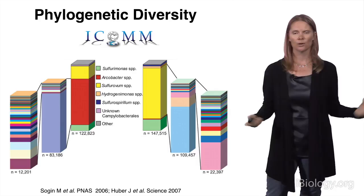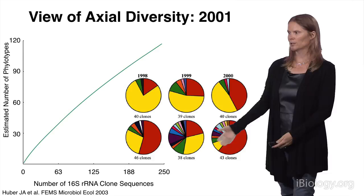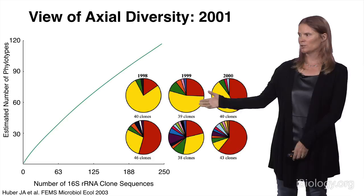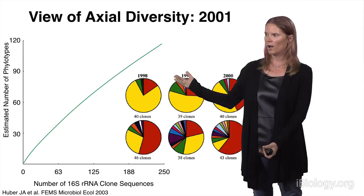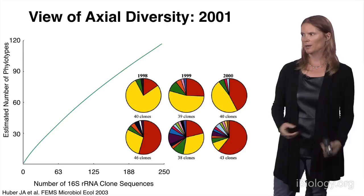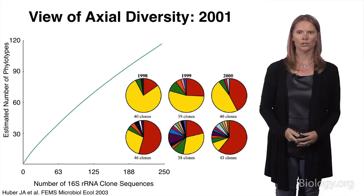And just to emphasize how much this changed what I knew about Axial, I'm putting up here a figure from a paper I published in 2003 during my PhD, where I was able to sequence, you can see these numbers for these clones, upwards of like 150 clones from some of these venting fluids. And shown on the x-axis is the number of clones, and on the y is the estimated number of phylotypes or different types of microbes in this environment. And you can see the slope of this line is incredibly steep. There's a lot more diversity out there that we weren't able to capture with this method, and there's maybe 10 or 15 different colors shown below.